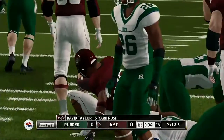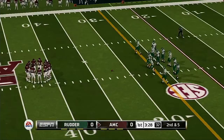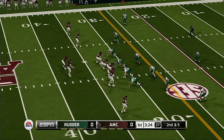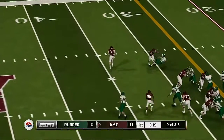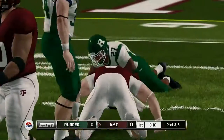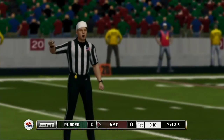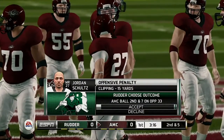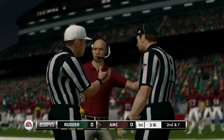Down after a nice run up the middle. He has some room. He's tackled at the 18. Not sure what the flag is about here. Let's go down to the field and find out. Clipping. Offense. Clipping is the call, and now they'll have to find a way to make up those yards right here.